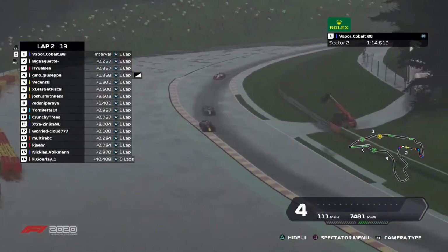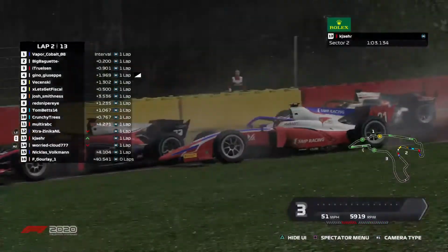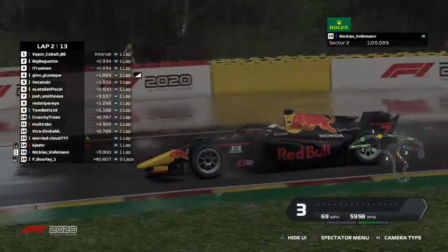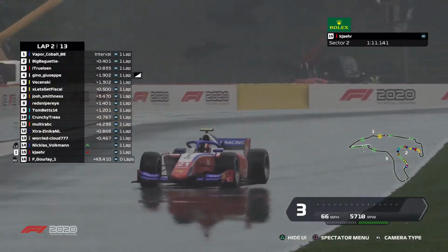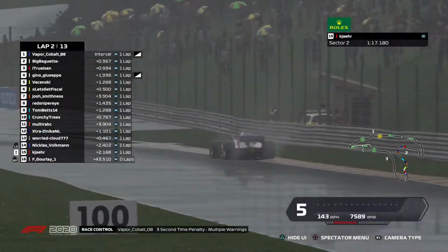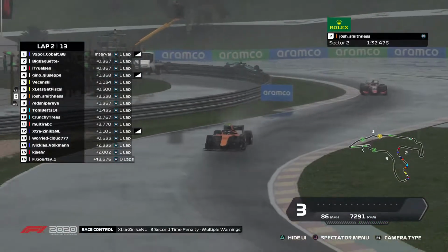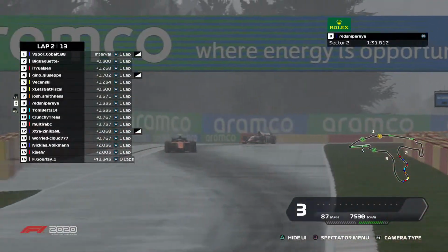So far, relatively nice driving, I would say, from everyone. Although we see Word Cloud lose a couple of positions there. Not sure what happened. And we see KJ once again off the track. That's the second time already in 2 laps that KJ has found the grass. It's a very tricky Sector 2, lots of hairpin turns, and KJ's having trouble with it, as we see Vapor Cobalt, our race leader, pick up a 3-second time penalty. Definitely not what you want to see. Zeneca as well picking up a penalty.